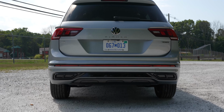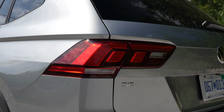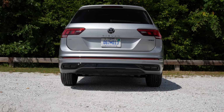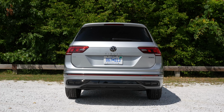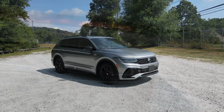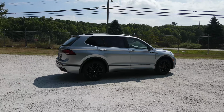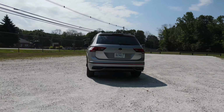And finally, at the back, the Tiguan looks very clean with its straight edge lines. The LED taillights look great, and the R-Line rear bumper gives the illusion that this is more capable than it actually is. This Tiguan tries to look like an Audi SQ5, and it's hoping that you don't notice that the quad exhaust ports are actually fake. Overall, not a bad looking compact SUV. It has that unmistakable Volkswagen signature look, not too obnoxious and not too boring either.